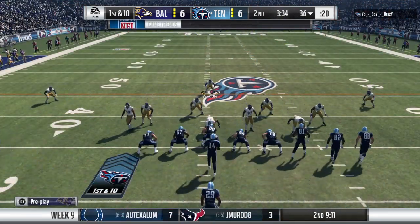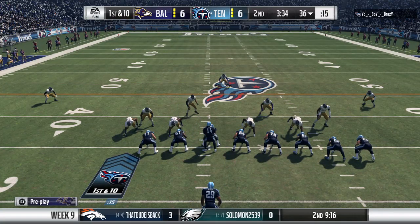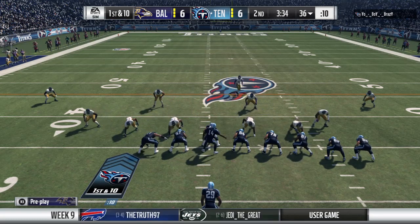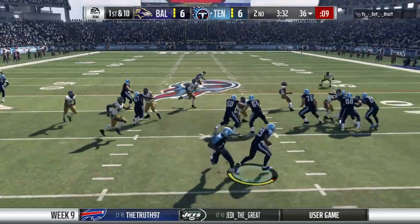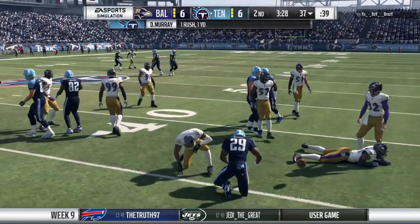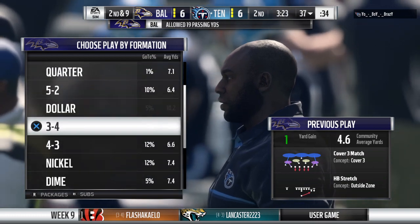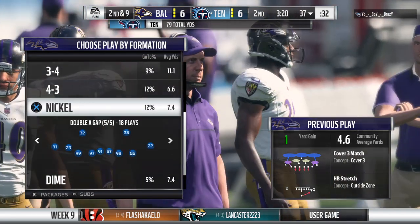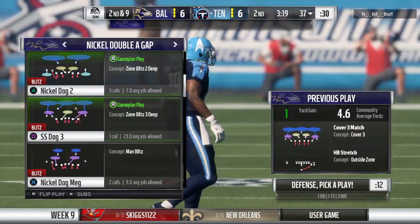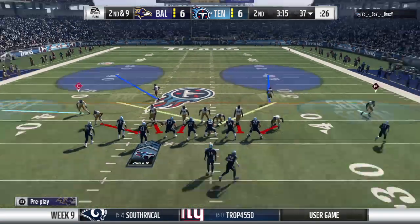So the D-line's going to spread out. They run it for the first time with a backup Murray. And unable to get downhill there as he'll take this up to about the 37. Credit him with a 1-yard gain there to make it 2nd and 9. Well, he hasn't made much of an impact in the running game thus far, and after that last run, not much is going to change in that area. He hasn't been able to get anything going, and really the offensive line not helping him much.